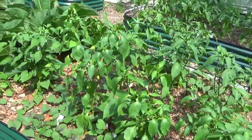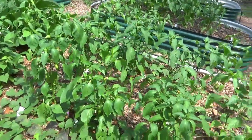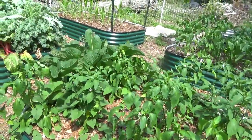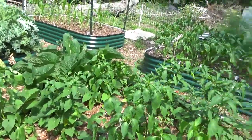And incidentally, I did take some cuttings off of them a while back, put them in a jar of water in the lab to let them grow roots. So I'm going to treat those cuttings as if they were slips and put them in a container out here somewhere. See what happens with them.